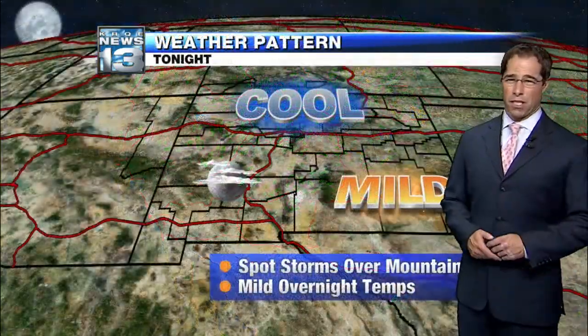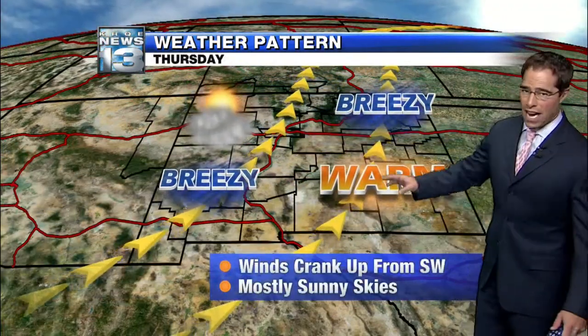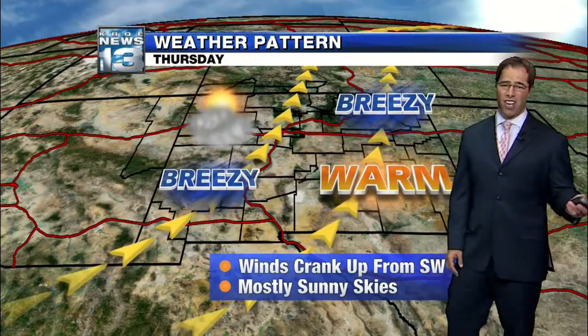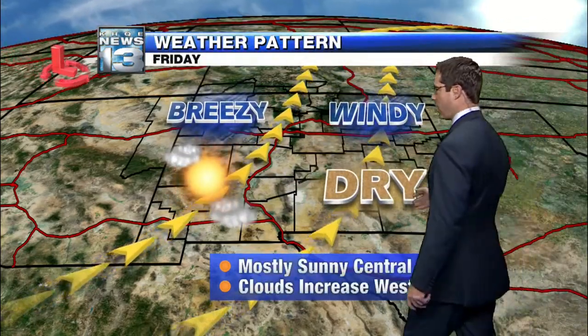We are seeing some more showers up into Colorado and Utah, but here across most of New Mexico, just a couple of spot showers here and there. Nothing that's going to be a major league issue. Tonight will be fairly cool across the north, mild down to the south. Tomorrow we'll go breezy with partly cloudy skies. Still that slight chance of grabbing a shower or two. Nothing I'd plan around.